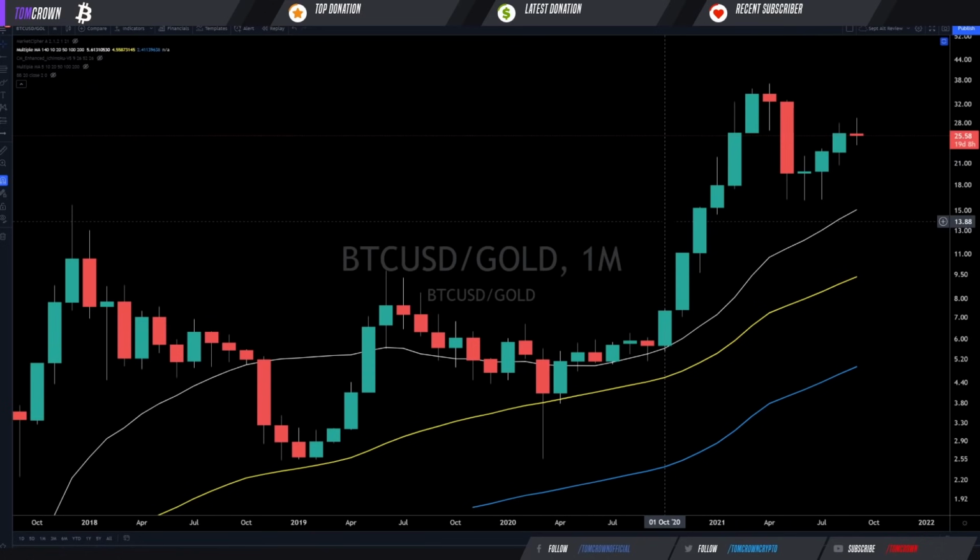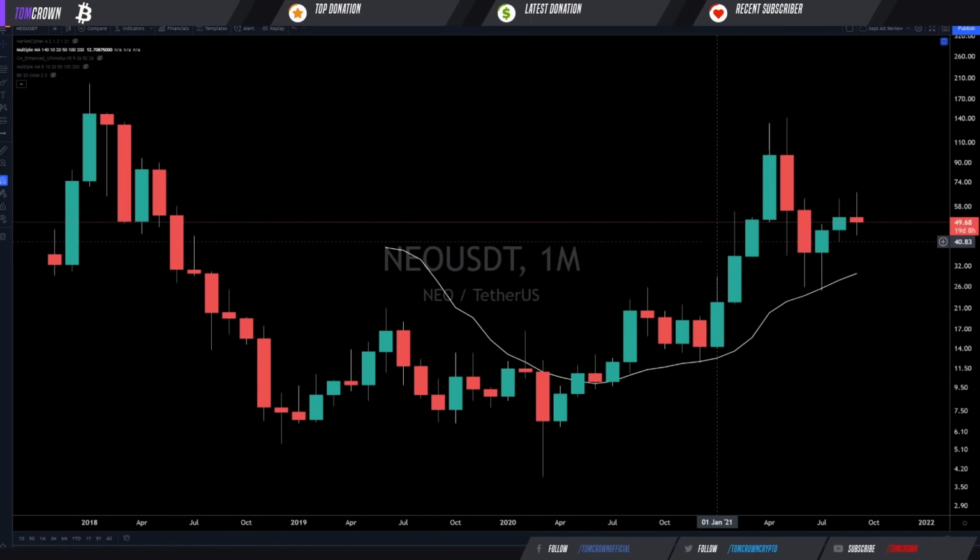BTC Gold, we see that 3-candle reversal on the monthly that I've been watching, really just mirroring Bitcoin here. NEO USD.